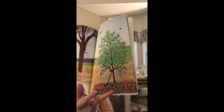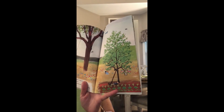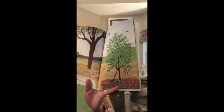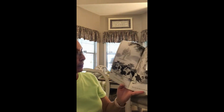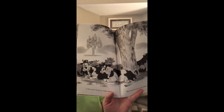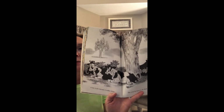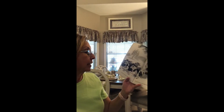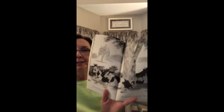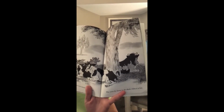See this little guy here? Taking a rest under that tree? He's been planting a vegetable garden. That's something else you can do outside. Plant a vegetable garden. A tree is nice because it makes shade. So when it's super sunny, you want to have some place to cool off, and that's exactly what these cows are doing, sitting in the shade. The cows lie down in the shade when it's hot. They're pretty smart. They know exactly what to do to cool off in that hot, hot sun.